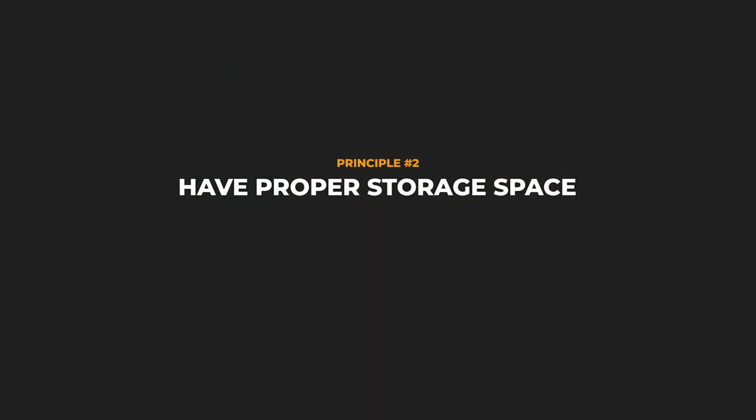Principle number 2, have proper storage space. Proper storage space takes into account room and temperature. Shelving, dry space, and climate-controlled spaces are all components of proper storage space for your decorative concrete inventory. Here in South Louisiana, we deal with high humidity. So the humidity in a garage or a storage unit may be too high for some of our dry component products. You won't be able to store them in this type of space for long without affecting the life expectancy or effectiveness of the product.